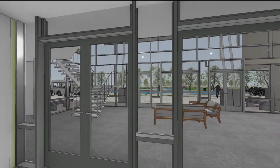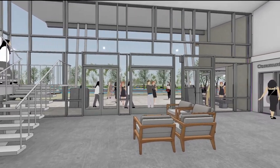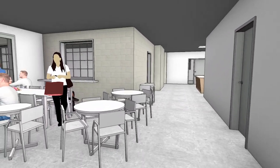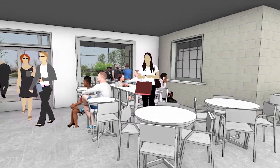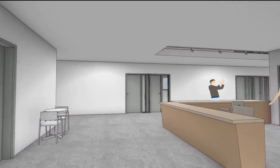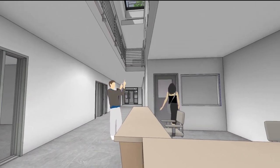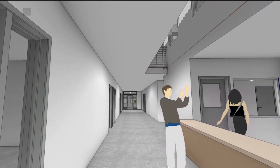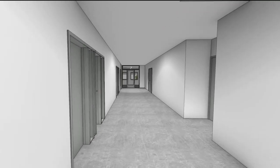The open stairwell is to the left, and there is a great view of the community park across the street. Now we'll head over to the Community Resource Center entrance. Inside this area, there will be an indoor seating area for the cafe, and it has a connection to the outside patio as well. There is a reception area for the community resource tenants with a small office, with an opening to the second floor with a skylight above. We'll travel down the hallway, which has community service offices on the left and restrooms on the right side.